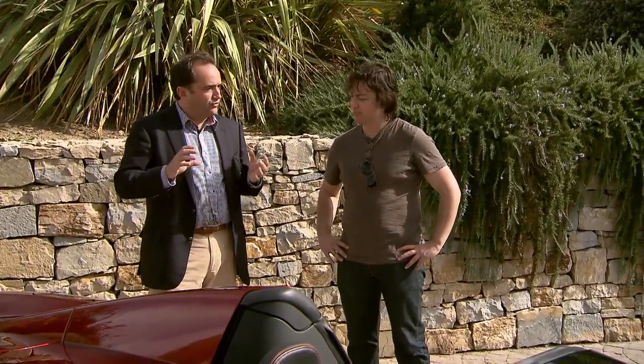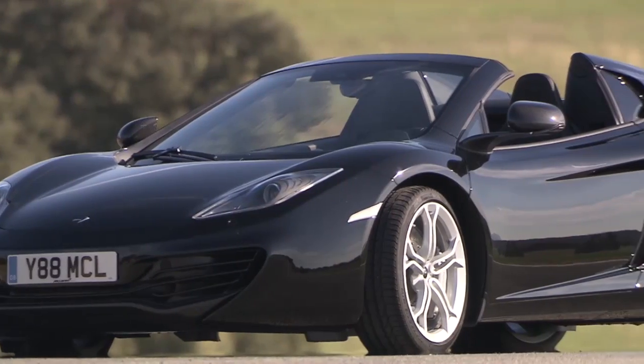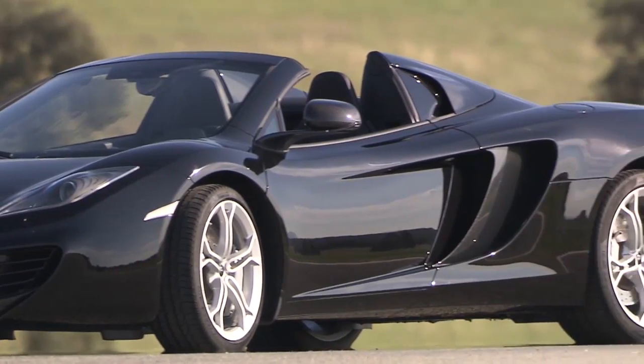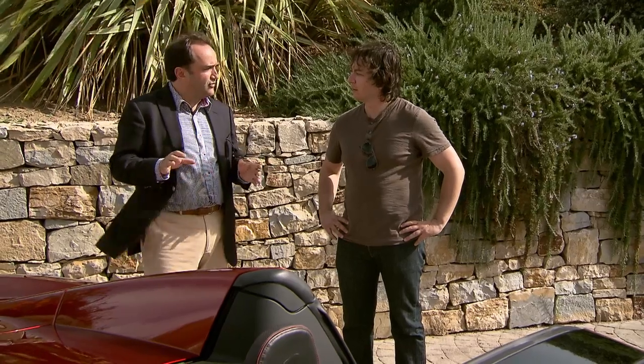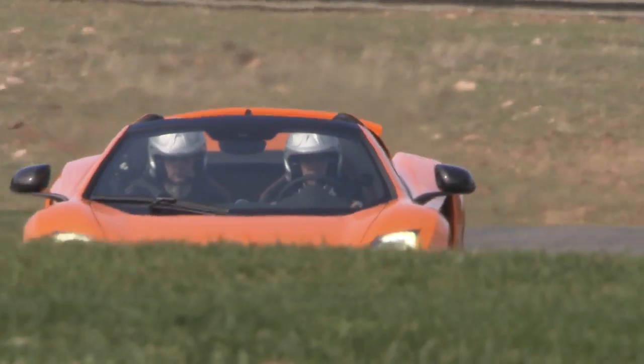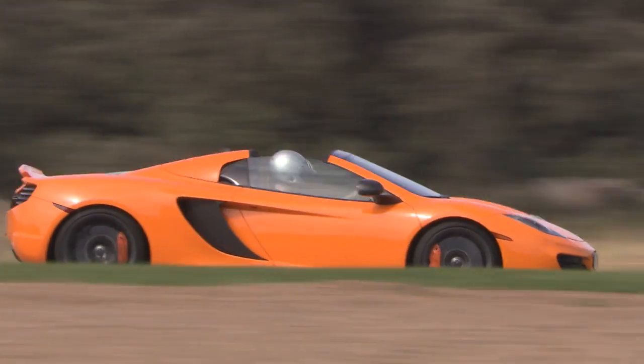We developed a very innovative carbon fiber chassis which has all the structural rigidity in it. So there's no perceptible difference in the torsional rigidity and strength of the Spider versus the coupe. So for really the first time, you can drive a Spider that has absolutely the performance and the rigidity and the handling of its coupe sister. And that's what we think makes the 12C Spider pretty unique.